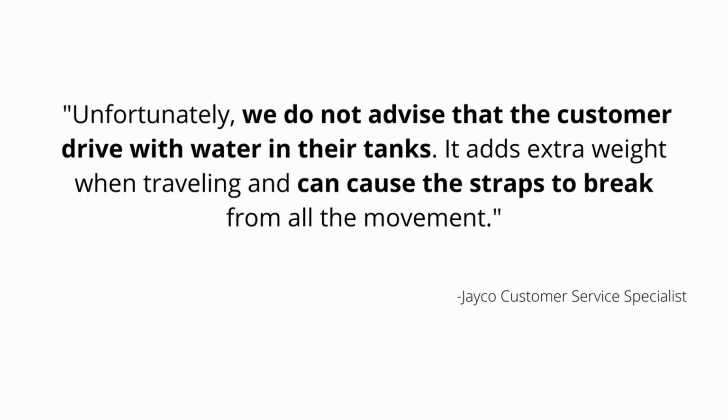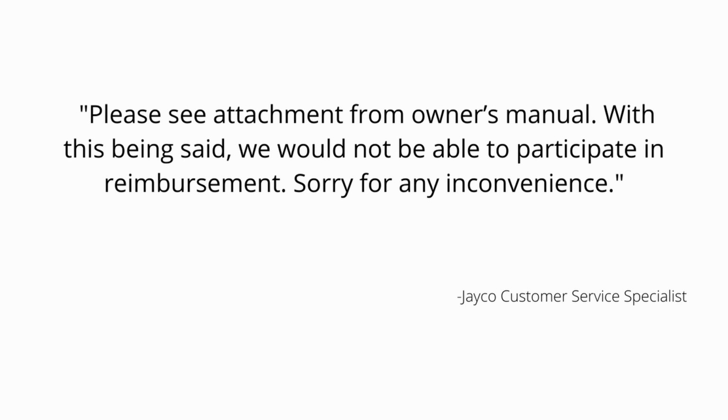The Jayco rep responded to Higgins with the following statement. Quote, "Unfortunately, we do not advise that the customer drive with water in their tanks. It adds extra weight when traveling and can cause the straps to break from all the movement. Please see attachment from owner's manual. With this being said, we would not be able to participate in reimbursement."